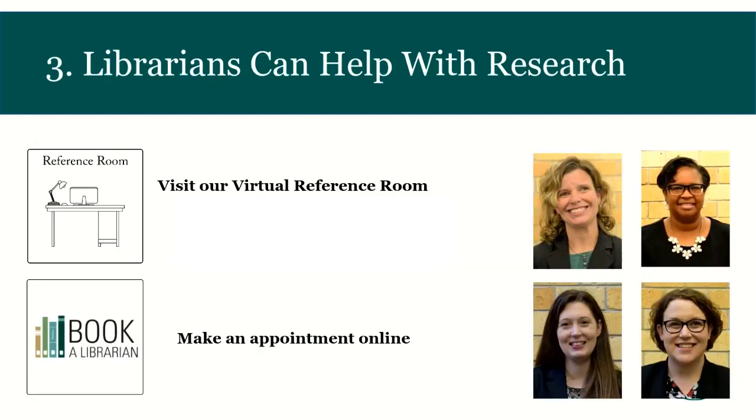The next thing you should know about the library is that librarians can help you with your research. As you can see, here are our librarians. At the top we have Allison Crawford and Kasana Jackson. And then on the bottom, my name is Nancy Tucker. And then also we have Olivia Hatton-Edwards. Those are our 4 librarians that will be glad to help you with your research. Anytime you have a question about how to find articles through the databases, or even just how to get started, come see us and we'll be glad to help you.